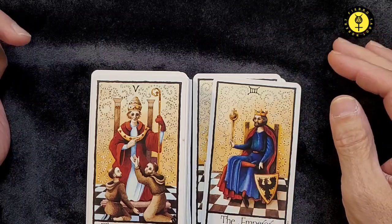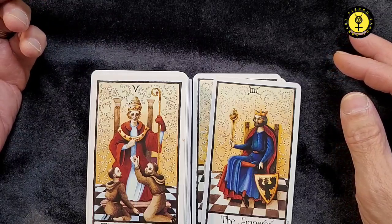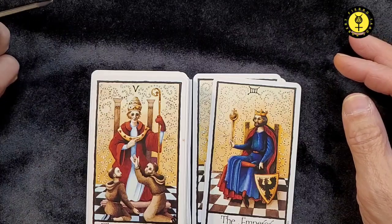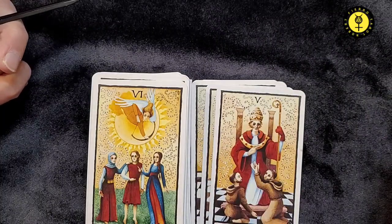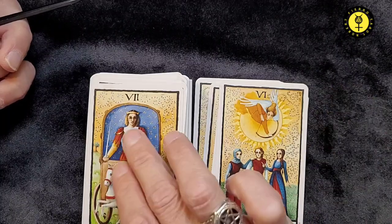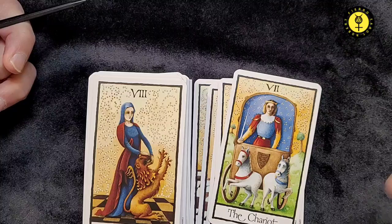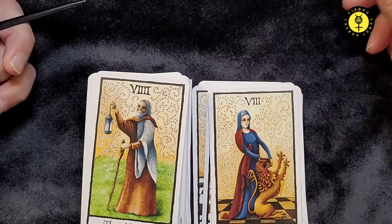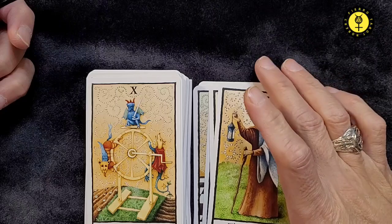The Hierophant. Look at his eyes, they're black. That kind of creeps me out. The little bearded babies on the floor. That's kind of interesting. The Love Vase. Chariots. Strength. The Hermit. The Wheel of Fortune.